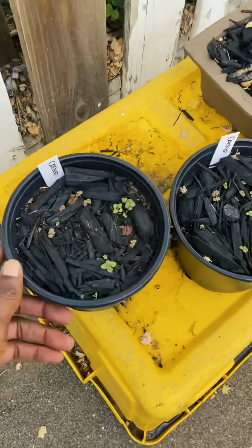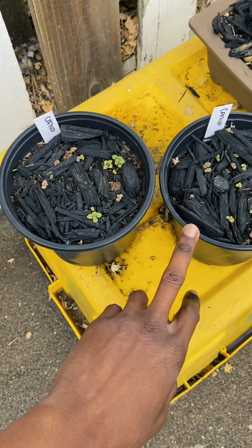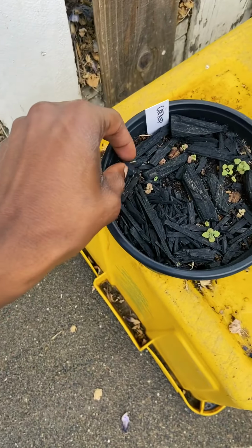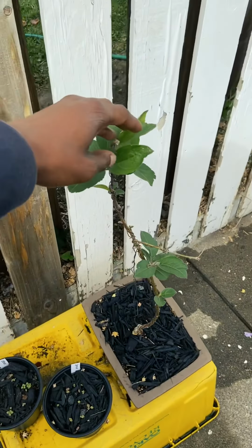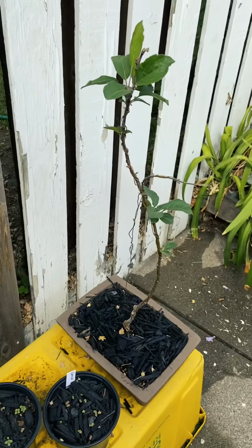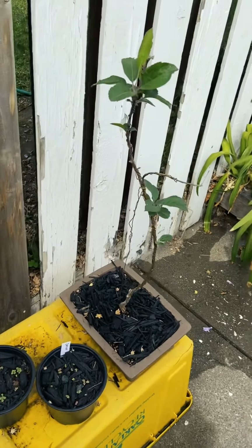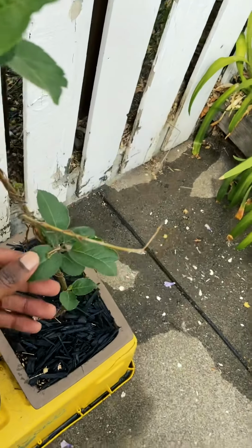Got some catnip going. Gonna start selling some catnip once this is going and start flowering and everything. So stay on the lookout for that. I have an apple tree, which is a bonsai, and it's a golden delicious, which is pretty good. I like the apples.